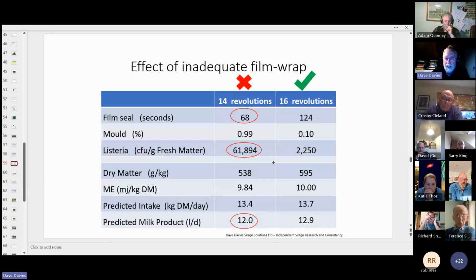But more importantly, we actually did an enumeration of listeria, and we had a very high number of listeria where we'd missed a very small portion of that bale with the 4 layers of wrap. Listeria are microaerophilic, so they had enough oxygen in there to survive and grow compared to the 16 revolutions. So this is increasing herd health risk in terms of listeria, and also if you're a sheep producer, a higher risk of abortion because of that higher level of listeria, because the bales weren't wrapped quite correctly.